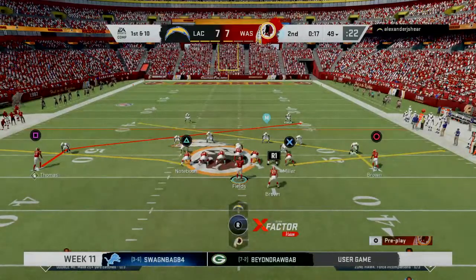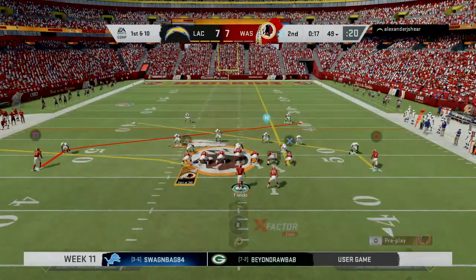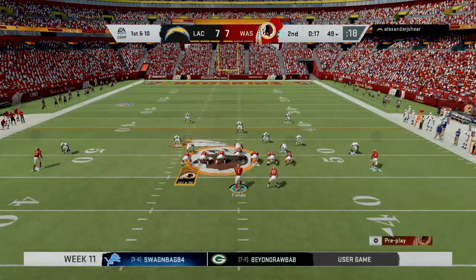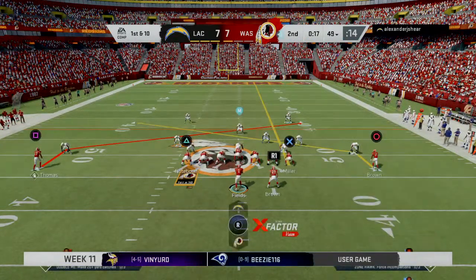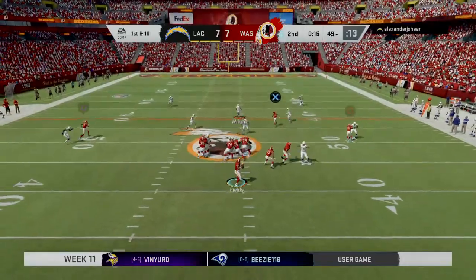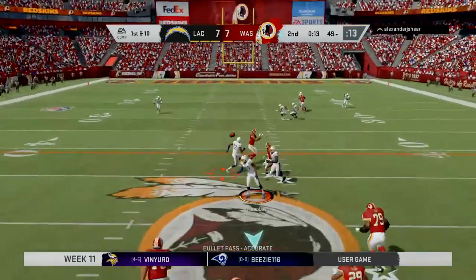Set hut, Mike. 60 Pittsburgh. 50. Let's go. 6. It's going to be a long day, offense. It's going to be a long day. 50's the Mike. I got you. On first and 10, Fields.